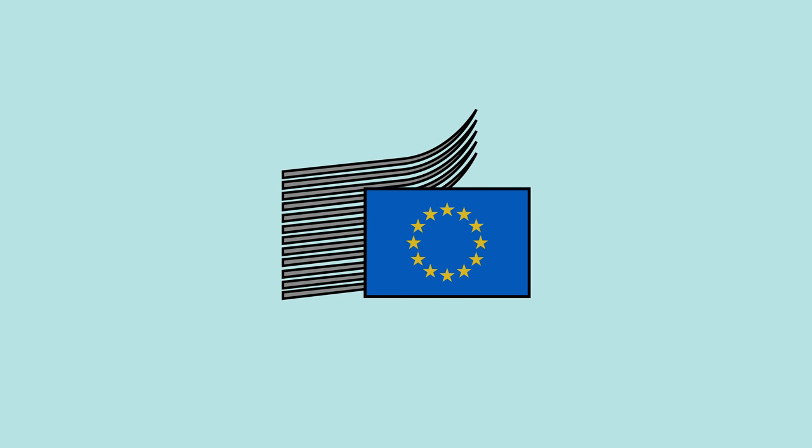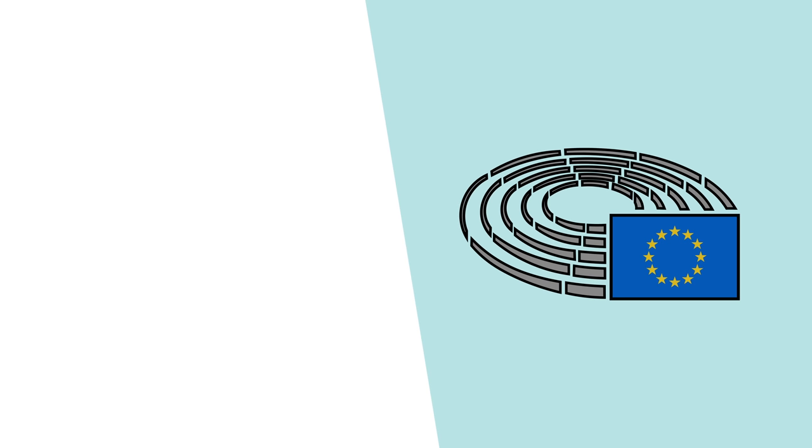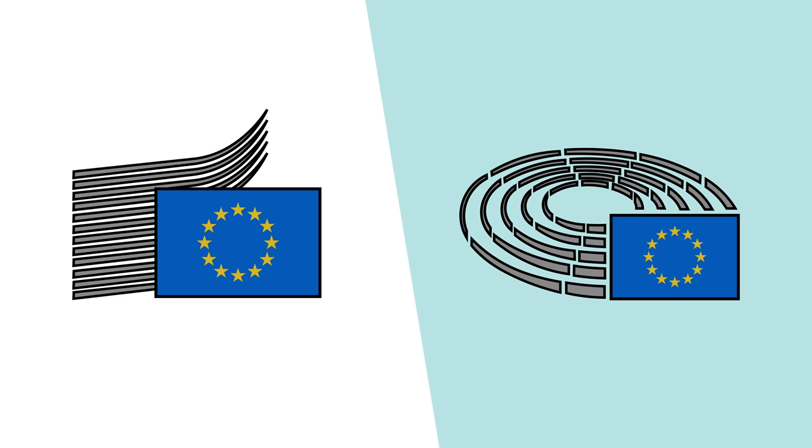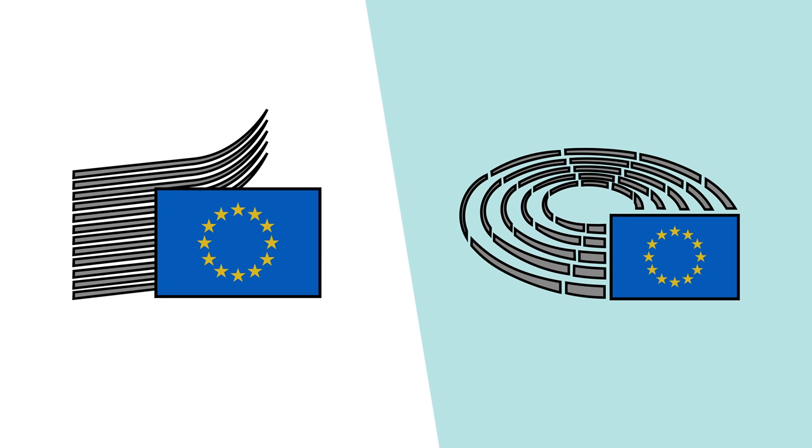The Commission is the executive branch of the EU. It's sort of the EU's equivalent of the government. The EU Parliament, as the legislative branch, is the equivalent of, well, Parliament. The Commission proposes stuff, and the EU Parliament decides whether or not it becomes EU law.